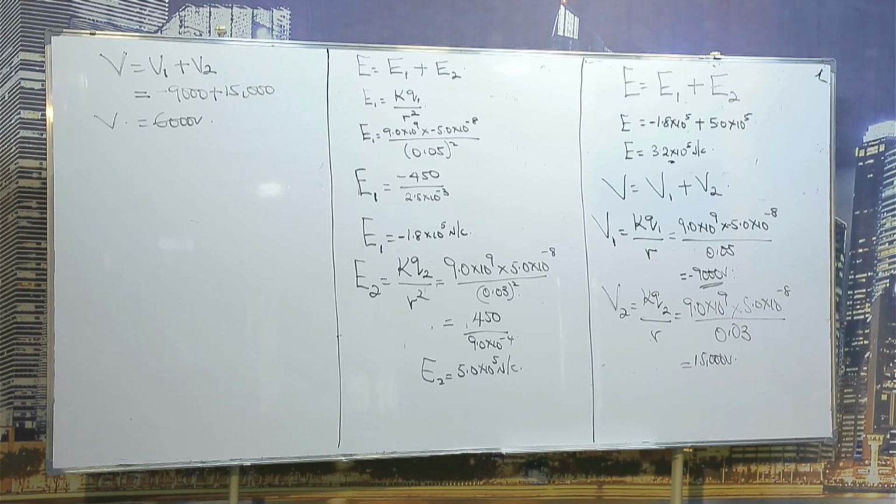Electric potential is equal to electric field times distance. We also use that formula to solve questions in a capacitor.